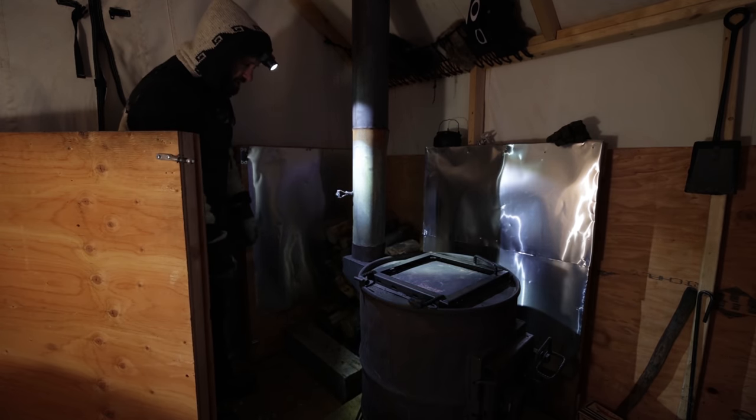Can't have breakfast without coffee. Oh, that is perfect. Yes. Sleep was amazing last night. It was the best winter sleep I've had since I've been at this camp. Easily.